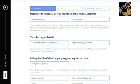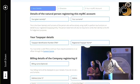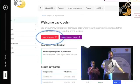It's a 3-step process. So I just need to enter my personal details. Okay, so the details of the natural person using the MyIRC account. Now, the company owner doesn't necessarily have to be the one registering the account. Okay, so you can have a secretary or someone else. If that's your scenario, you can actually do that. We've set up for that. But typically speaking, a company director should register the account. So put in your first name, last name.